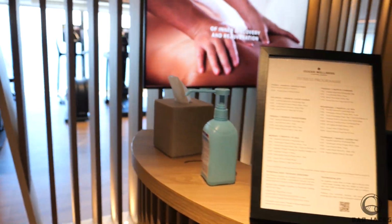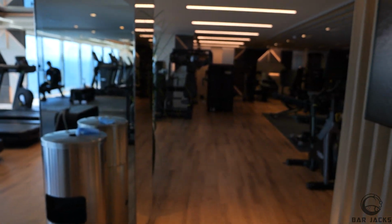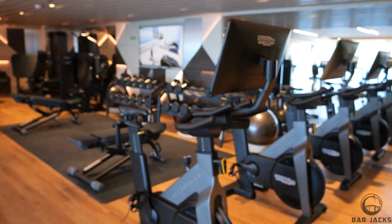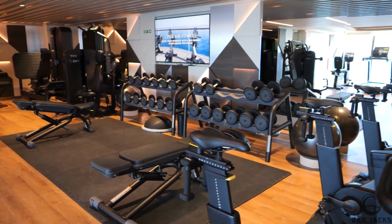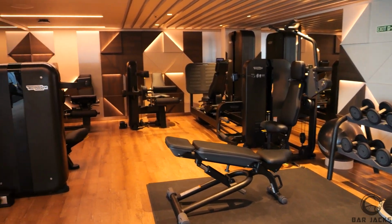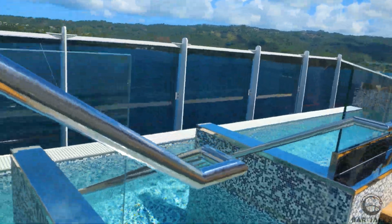Now let's make our way upstairs. So the first thing we came across on the way up was the fitness center. And let me tell you, this gym was so nice, it actually made you want to work out. It had everything you needed to get a full pump out at sea. After checking out this gym, we headed upstairs and found these secluded hot tubs, which, not gonna lie, my family and I spent most of the cruise in.